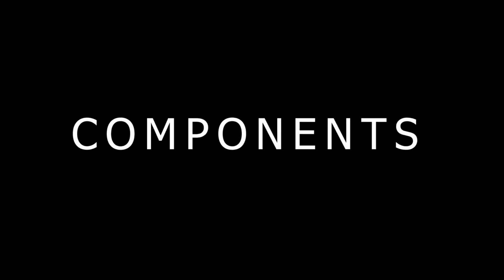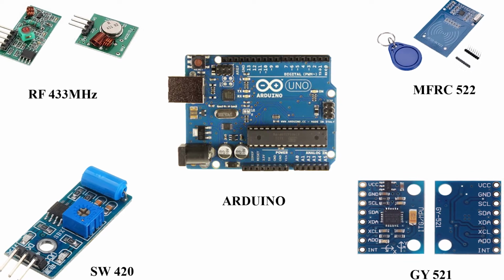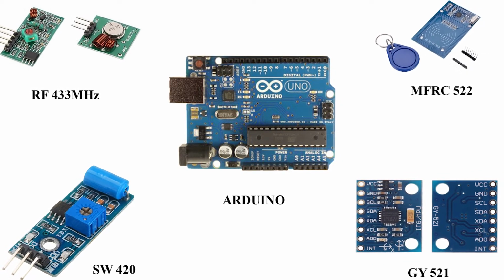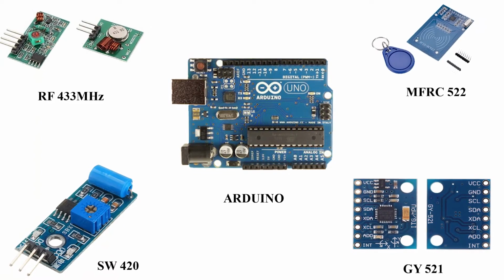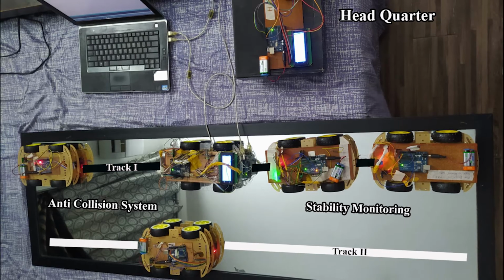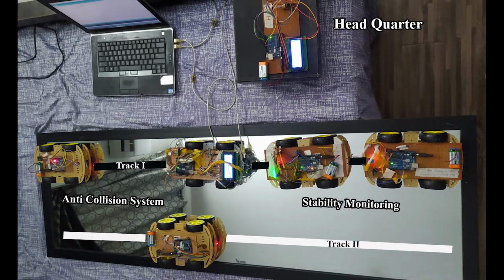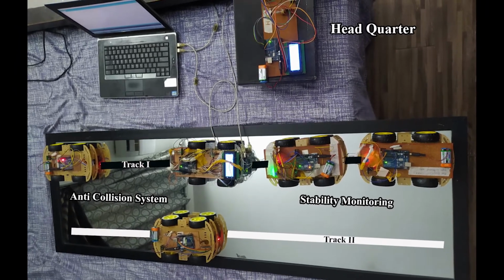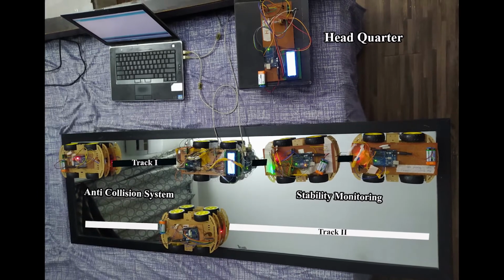Main components of the project are Arduino, vibration sensor, accelerogyrometer, RFID tags, RF transmitters and receivers. The overview shows two tracks assembled to demonstrate that RFID tags are deployed on both tracks, and the train on track 1 shows the train's compartments installed with vibration sensor and accelerogyrometer.